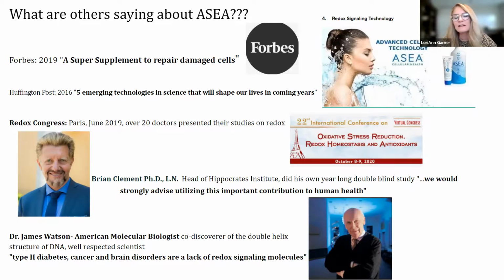Dr. James Watson, co-discoverer of the double helix structure of DNA, a well-respected scientist, said, "Type 2 diabetes, cancer, and brain disorders are a lack of redox signaling molecules."